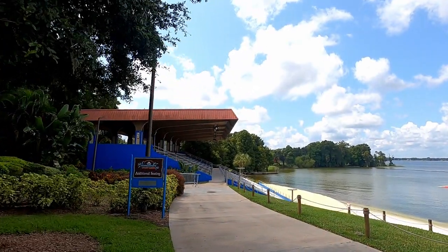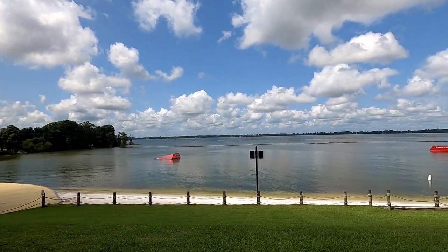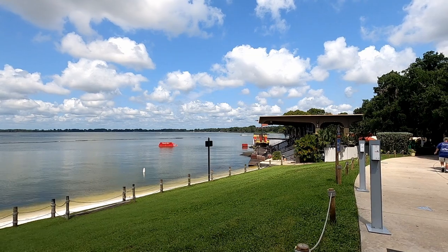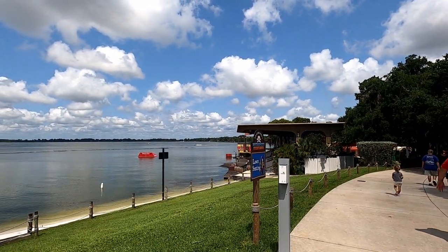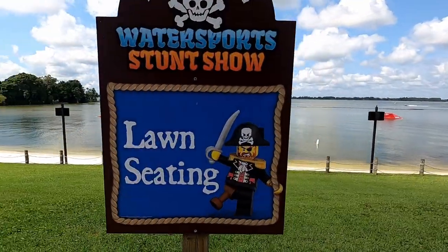Now, excited to check out Brickbeard's Water Sports Stunt Show. We're gonna see all kinds of cool water sports out here, getting a seat into the shade, and we'll watch this awesome show here on the water. Most definitely excited to see all the water stunts that they perform here for us with Brickbeard.